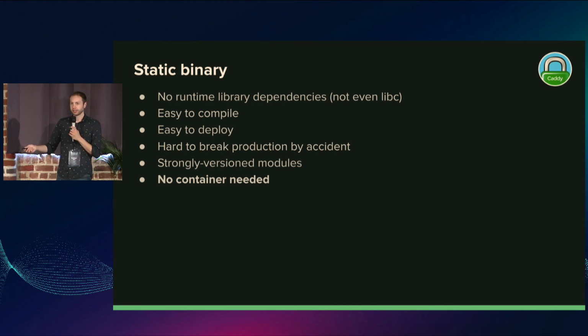You don't even need containers because there are no dependencies. In fact, we recommend not running Caddy in containers because it just adds to the complexity of your infrastructure. Unless, of course, you're packaging it for distribution as part of a larger platform, just like API Platform is. That's obviously fine.